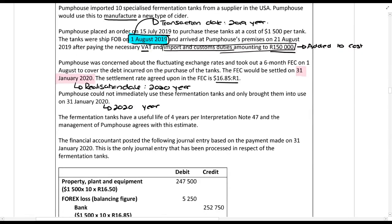The fermentation tanks have a useful life of 4 years per interpretation note 47, and the management of Pump House agrees with this estimate. The financial accountant posted the following journal entry based on the payments made on the 31st of January 2020. This is the only journal entry that has been processed in respect of the fermentation tanks. Right, now these fermentation tanks, we give you section 11E here. But you need to remember that this is a manufacturing asset.